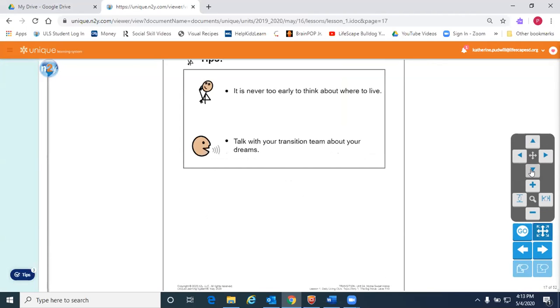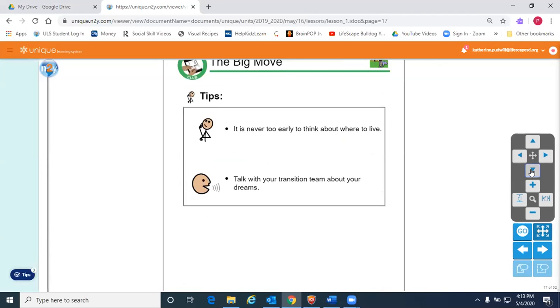Things to remember from our story: it is never too early to think about where to live. You all should be starting that right now. Think about where you would like to live and talk with your transition team about your dreams.